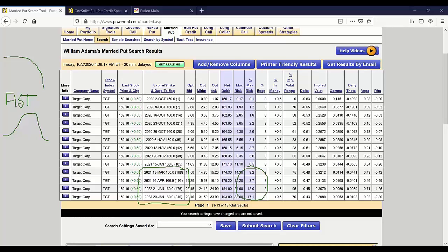Now, as you said, buying longer options gives us better time, but lower cost per day, a lower time decay rate. That being the case, does it make sense to buy puts longer term, for example, 1 or 2 years out? How can we evaluate the pros and cons of these approaches using the PowerOptions tools? Well, I already showed you 2 of them.